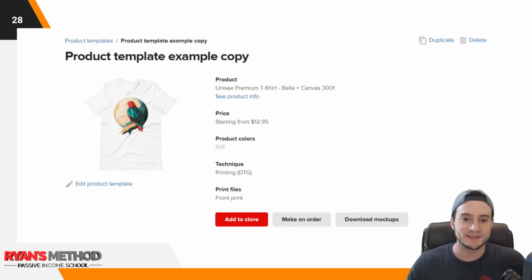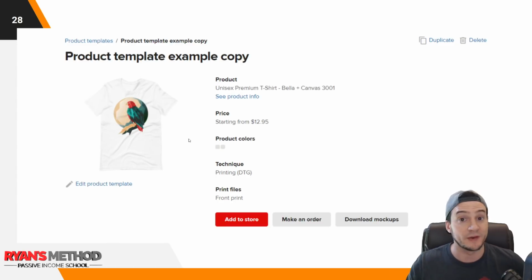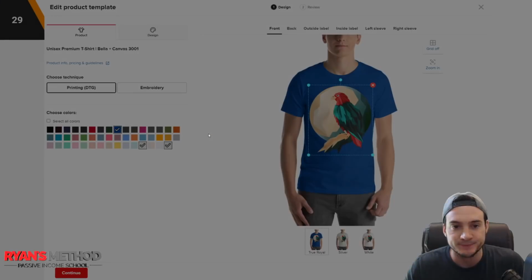What you can do here is basically mess around with products that you're not necessarily placing an order for. So you can mock up products. For instance, this is just one of the defaults. You see that it's using the Bella Canvas 3001 t-shirt, which is very popular. It also comes with a default design. So all I did was copy it there. And then you can use these buttons down here to either download mockups, make an order, or add to a store. If you want to add that to your Amazon store, click add to store. If you want to add that to your Etsy store, click add to store.